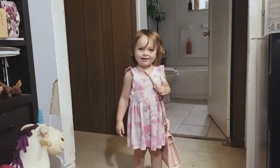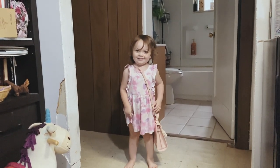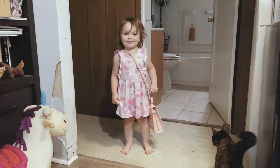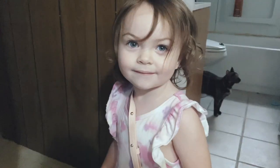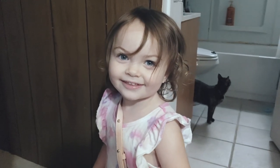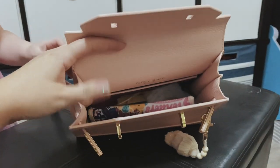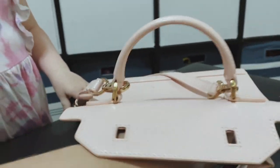You're gonna go with me? Oh yeah? Well, guess what? Maybe we should get you one of your own purses, cause they're on sale right now. Yeah, good deal, huh? Did we get one? Yeah, you want your own purse? Okay. But as you can see, Scarlett has put a bunch of random stuff in there.